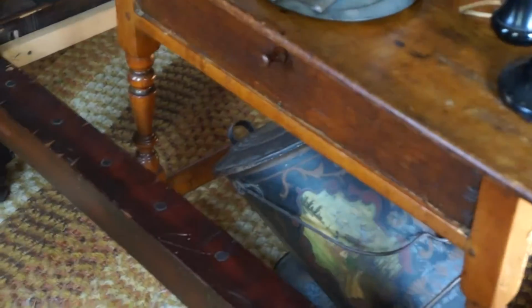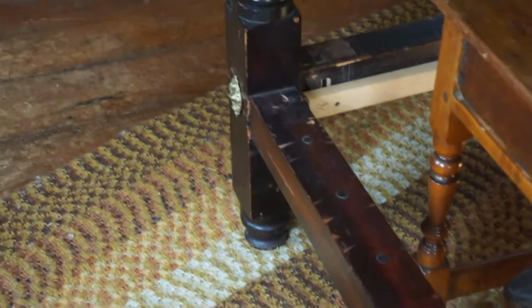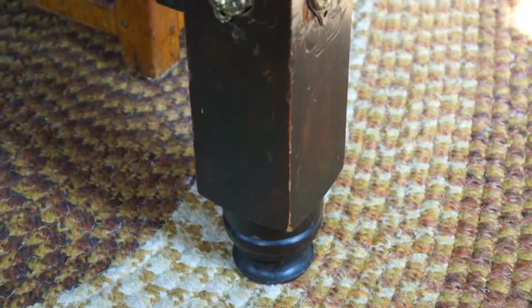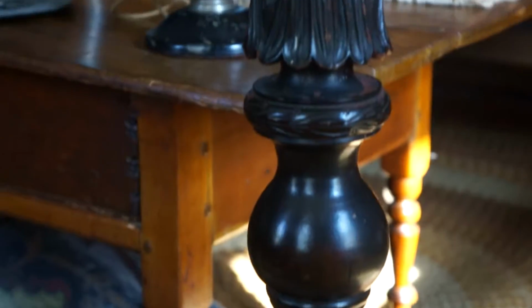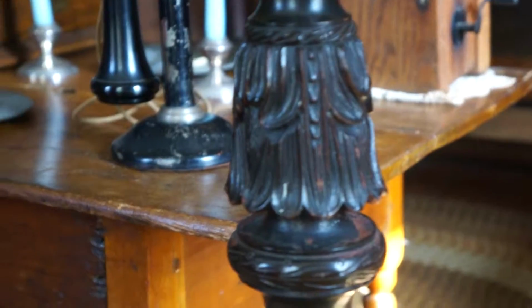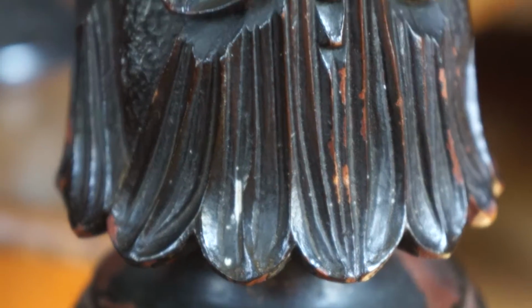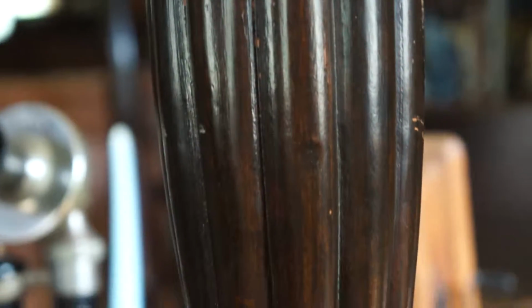Very thick. See, look, you could just see how thick the front rail is, and how thick this post. Very, very thick. So there again, the nice workmanship. See how close I can get without losing the leaves. And then the reeding, which was very hard to do, because the majority of this, like that ball, was done on a lathe, but this had to be done by hand.